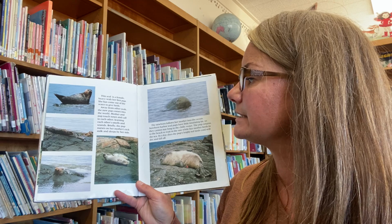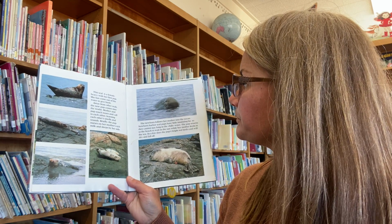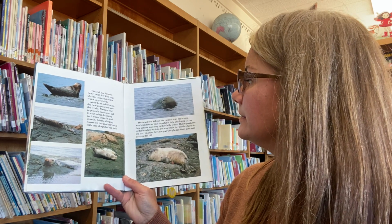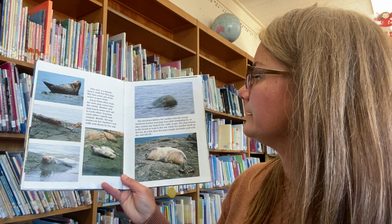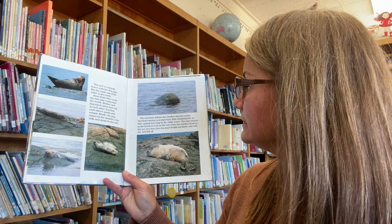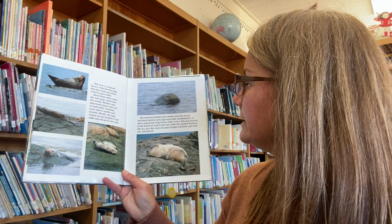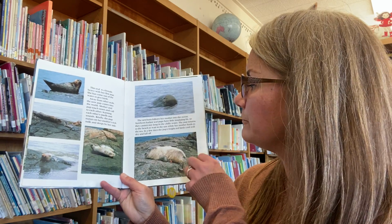Briefly, the pup nurses on her mother's rich milk and sleeps by her side. The newborn follows her mother into the ocean. Newborn harbor seal pups have little insulating fat, so they cannot stay long in the chilly water. The pup returns to the beach to wait in the sun while her mother feeds in the sea. In a few days, the pup's bright red birth cord will dry and fall off.